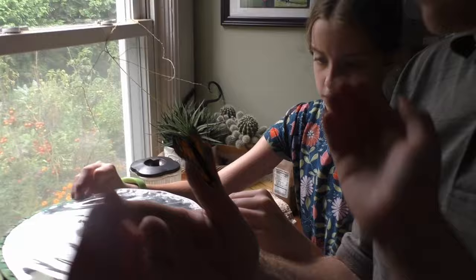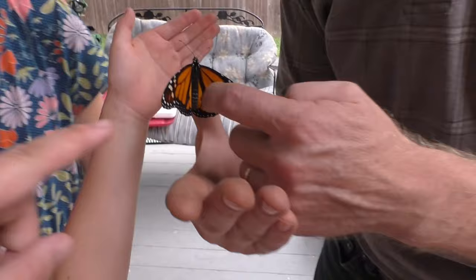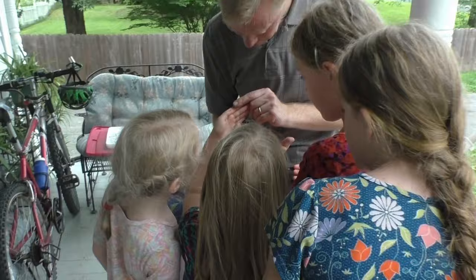Could I hold it? Well, let's go outside and then we'll hold it. Did we tell our viewers how you can tell if it's a boy or a girl? I think we did. It has the black dots right there. And the boys are lighter. Oh, careful here. I see the black dots. Let them walk onto you. Can I hold it? Just a minute. Yep, it has the black dots.